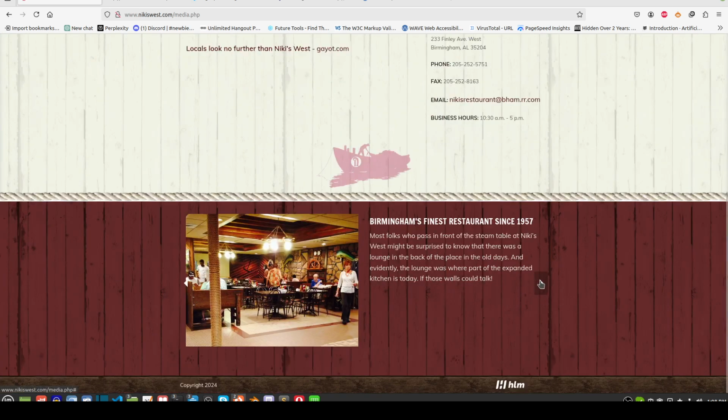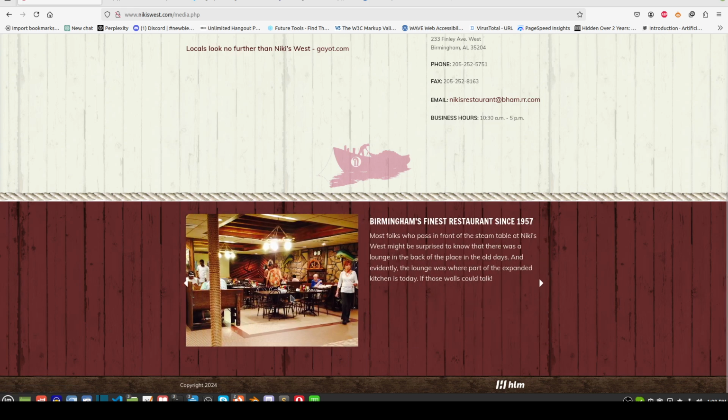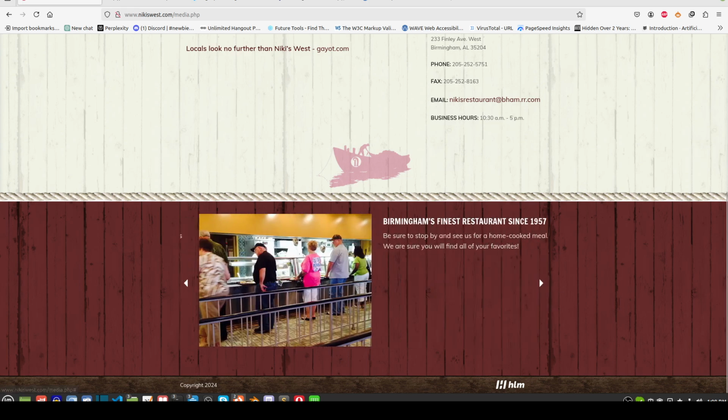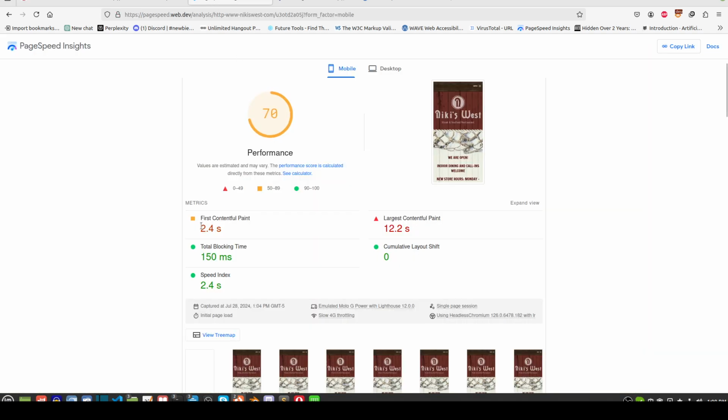They just got another slider down here. It's a nice looking little restaurant. Look at the inside of it. But it just seems like the website falls way short. So the first content paint is 2.4 seconds, which means Google wouldn't be able to spider the pages if there was more than just 4 pages, but being 4 pages, it shouldn't be a problem.